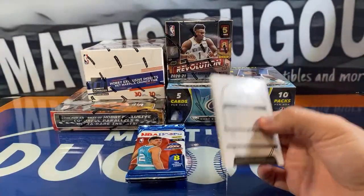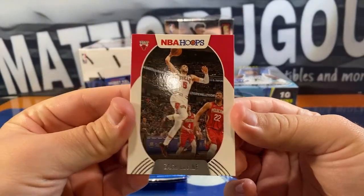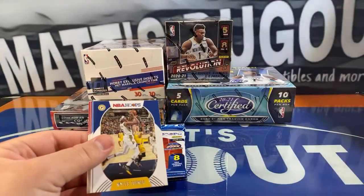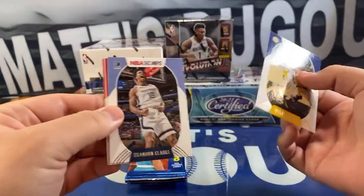I mean, I think, with the news of LaMelo, I'm going to have to say Anthony Edwards now. If LaMelo kept going, I would have said LaMelo, but yeah, probably going to have to say Ant now.